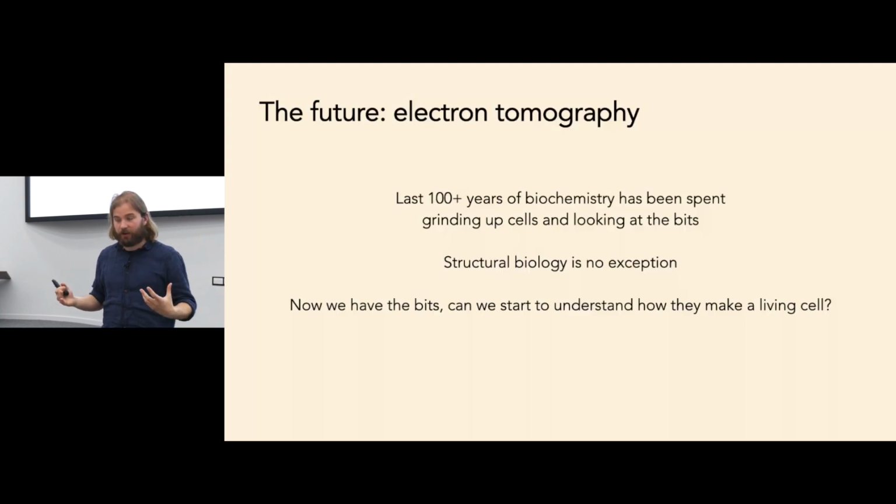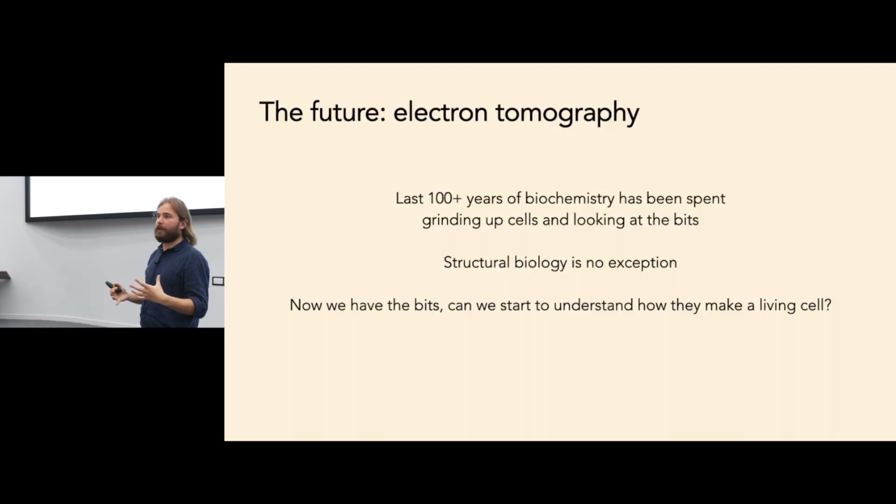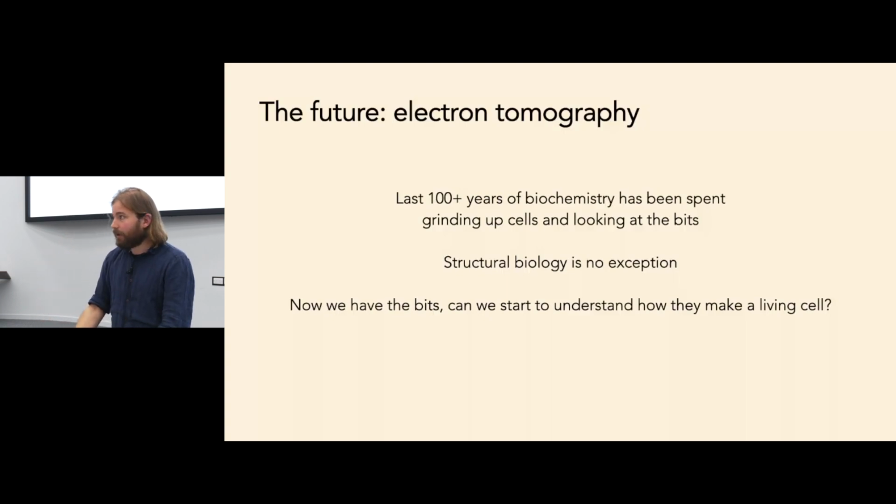And it's been very productive, and structural biology is certainly no exception to this paradigm. But increasingly, we understand the bits better and better and better, but we don't really understand how they come together to make a living cell because we don't have a structure of the cell.